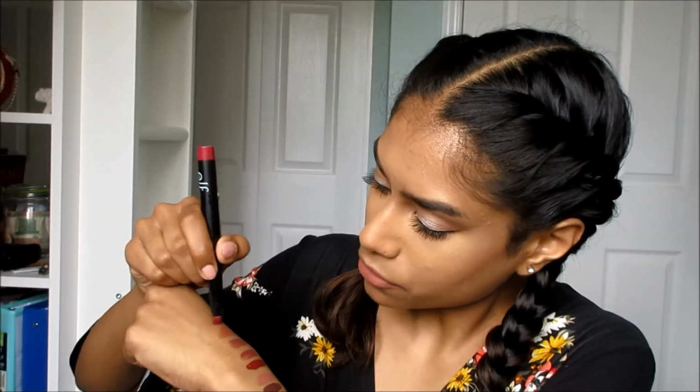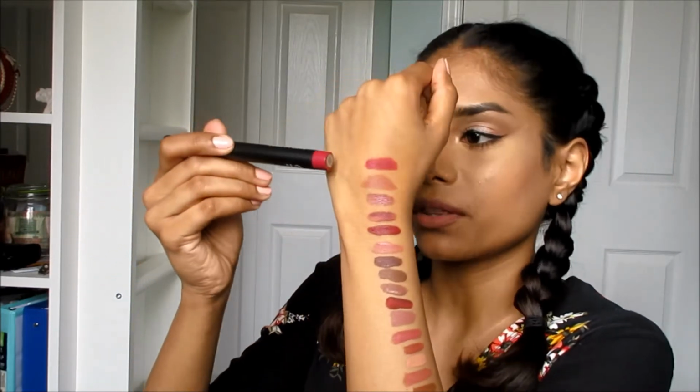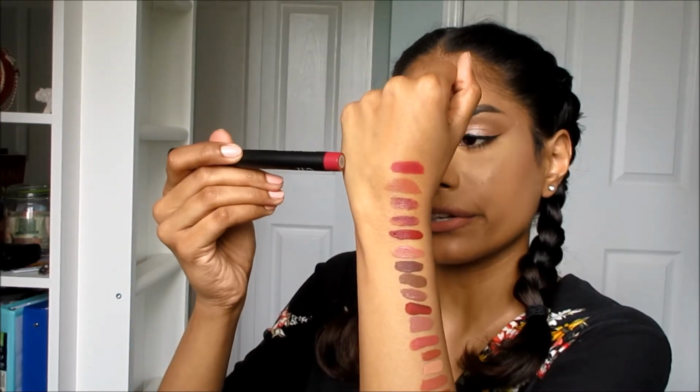And you know, who knows? Maybe one day I might want to wear this color, so it's kind of good to keep it just in case. I'm gonna go ahead and swatch that on top. So that is what this one looks like, and it is a really pretty color. As for the formula, I have never worn it on my lips before, so I don't know about that. So that's also why I'm gonna keep it to test it out.